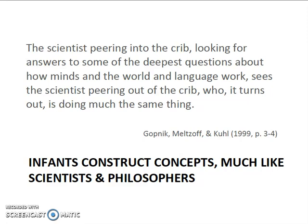Just as we are eager to learn about them, infants are more than eager to learn about us. The following quote sums that up. The scientist peering into the crib, looking for answers to some of the deepest questions about how minds and the world and language work, sees the scientist peering out of the crib, who it turns out is doing much the same thing.